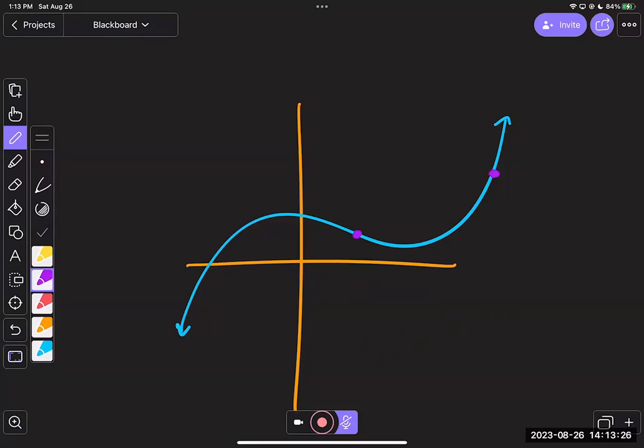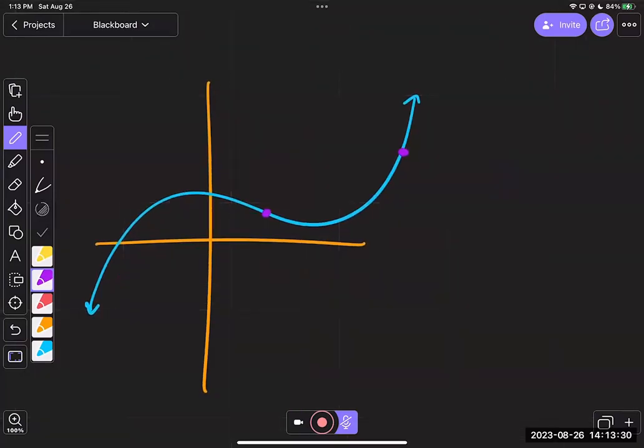This is something that you typically get asked about on the SAT exam, and that's why I know that you guys should know about this. This right here would be my average rate of change. However, if I start bringing this second point closer and closer and closer to this point over here, I'm going to get a more and more accurate rate of change at this one specific point.